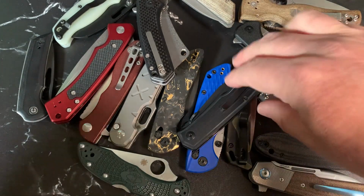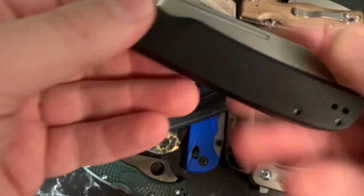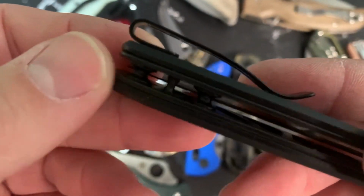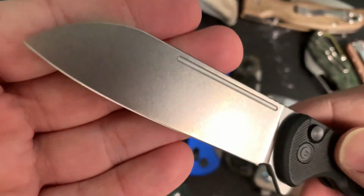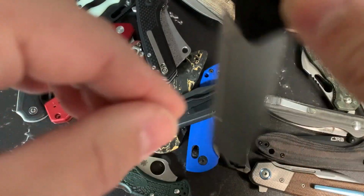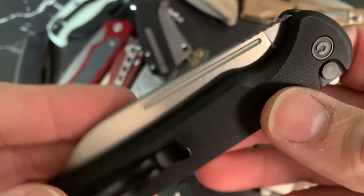I tried to add a titanium clip to the Chevalier, but the screws that came with it weren't the right length. So I've got the original deep carry folded over steel clip on there. The Chevalier is again a button lock, but it behaves differently than the Elementum. It's got a flipper. You can open it when it's in the closed position without depressing the button. The button does not lock it closed. The button only locks it open.